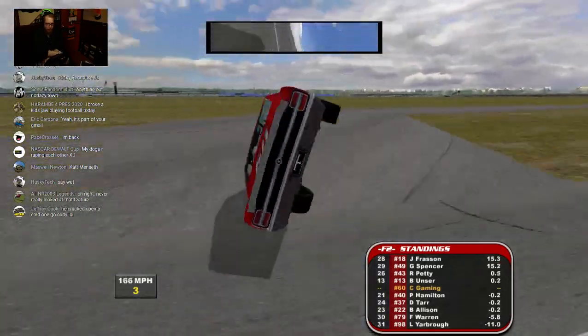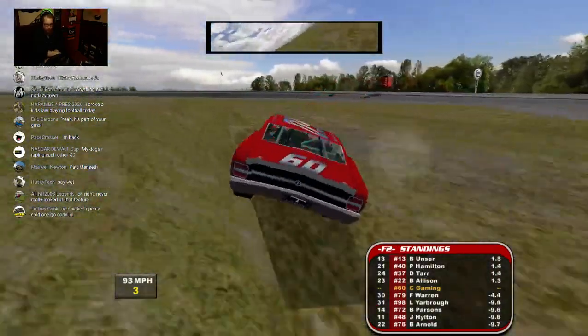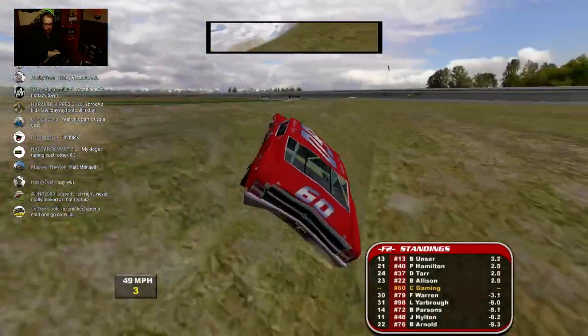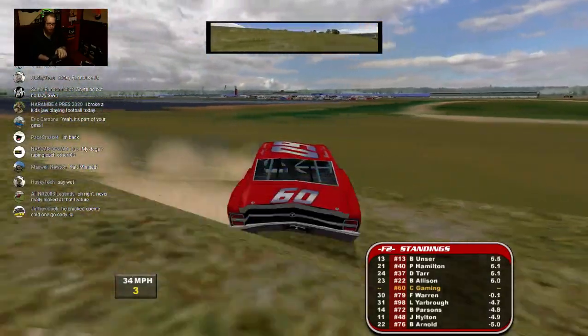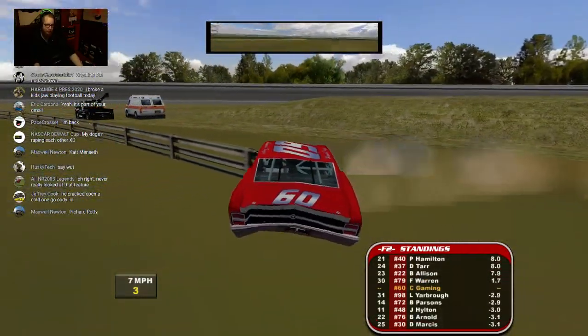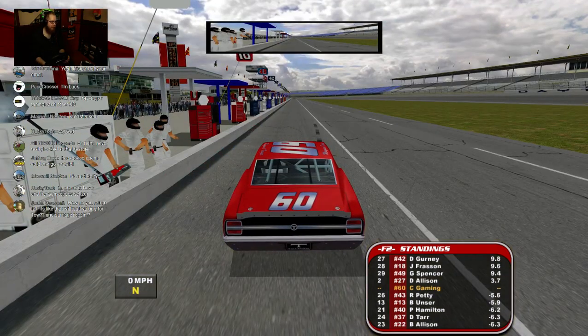So now I'm going into Lake Lloyd. Maybe. Oh, close. Get up there. Get in there. Nope. I'm already past the lake. I just pulled a Mark Martin to crash at a way lower speed.